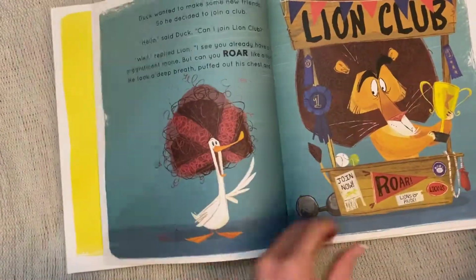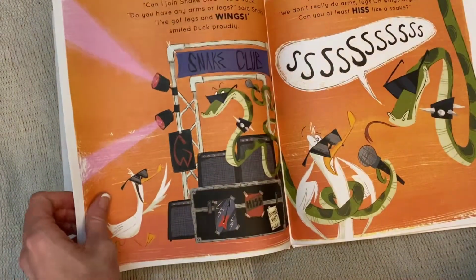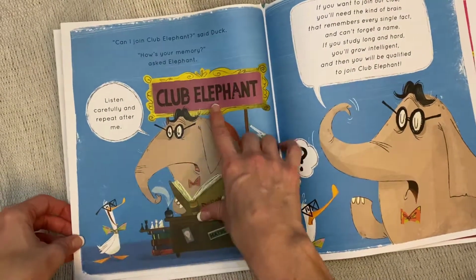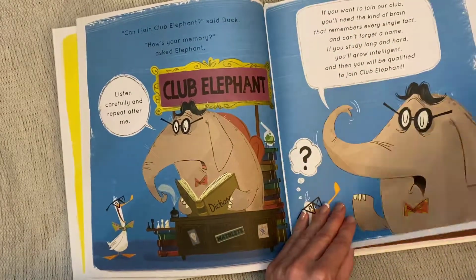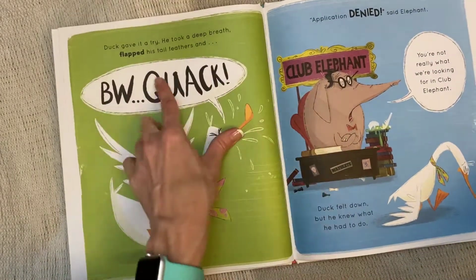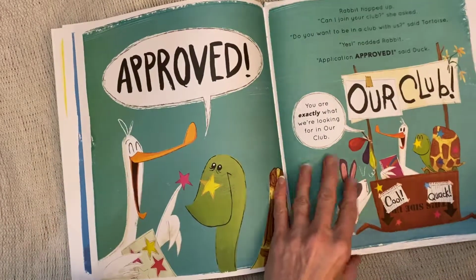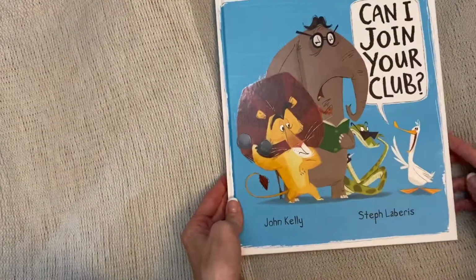Then this story is about Can I Join Your Club? I read it to the kindergarten class and a first grade class, and I think every class could gain from it. It's silly because I make them do the sounds of the animals, but essentially this duck is trying to join each animal's club, and he's getting turned down because he can't sound like an elephant, or he has wings instead of a trunk, and so forth. And it's mean, actually. So what they say every time is "application denied," and kids like saying that. But then at the end, when the duck makes his own club, they get to say "application approved," because they've now made a club that everybody can belong to.